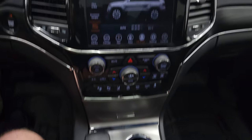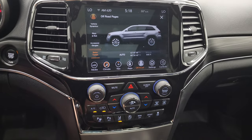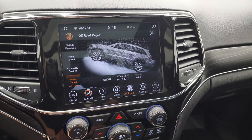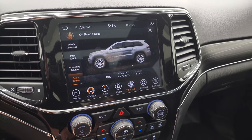But as you turn that, and we got the ignition, let's put the ignition on here. So as you turn that, you can see that it changes to sand, snow, or mud on there. So that's a pretty cool system.